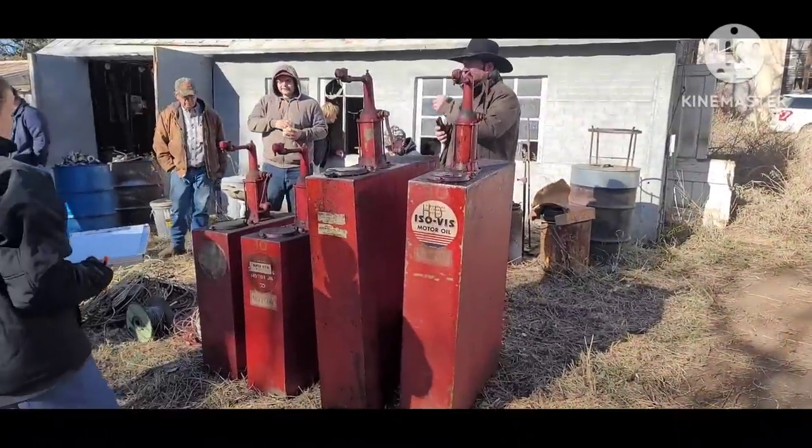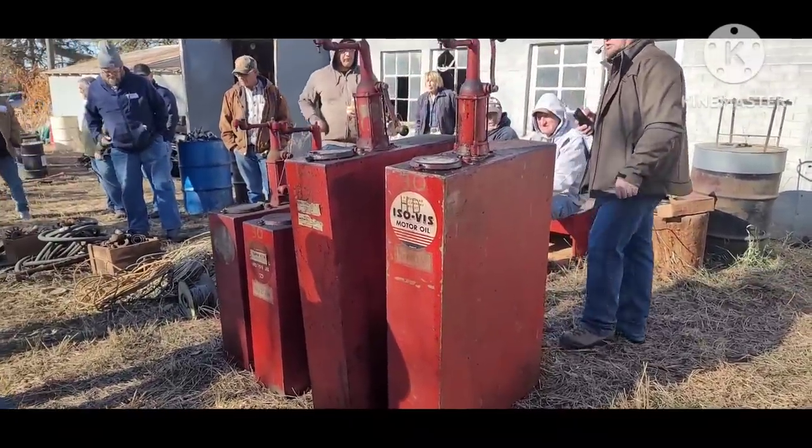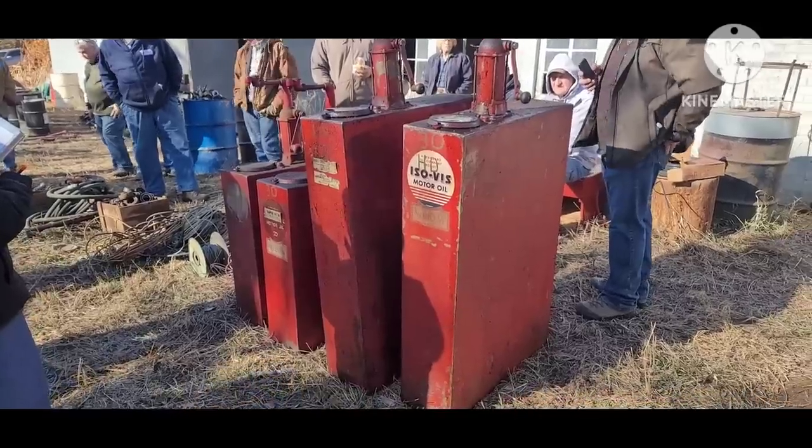$262 to get him out. That's what I remember. Take one of the four old oil pumps, whichever one you like. I think they're all pretty free, and most of them do work. I played with them a little bit. Take one of the four, whichever you want to pick.